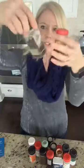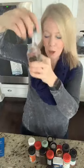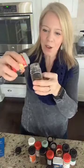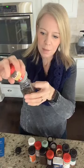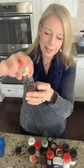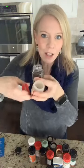Actually, let's do this. I think these are both cloves. Let's pour them all into one. Actually, what else can I use cloves for, guys? I've got all these cloves. What do I use them for? And I'm mixing them. And if you think that's horrible, yeah, I'm mixing them. What can I do with the cloves, guys? Any ideas? Aromatherapy. Oh, that smells so good.